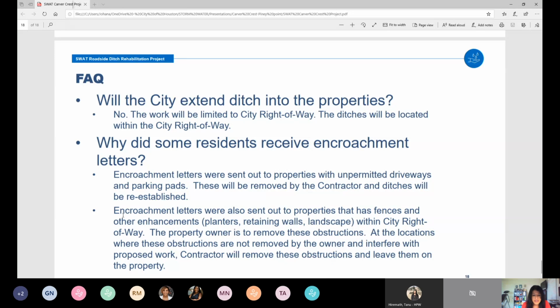Some of the residents received encroachment letters, so I wanted to clarify the why. The letters typically are sent to properties that have unpermitted driveways and parking pads, and these are typically removed by the contractor, and the ditches need to be reestablished without that type of obstruction.